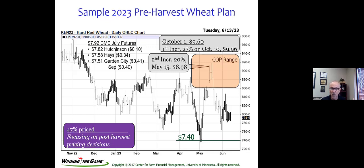And as you can tell, the market has spent a lot of time underneath, right? Everything here below 860, we've spent a lot of time under what I would consider our cost of production. And so a person wouldn't be making any pricing decisions. At this point, I want to pivot and start looking at post-harvest.